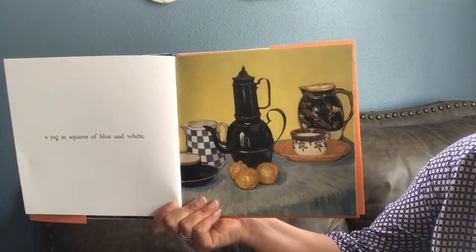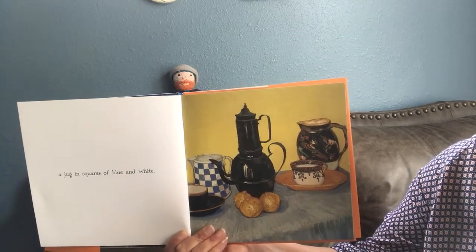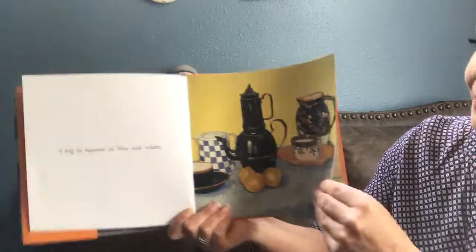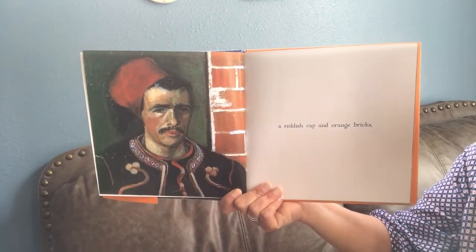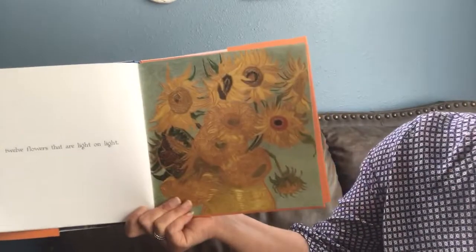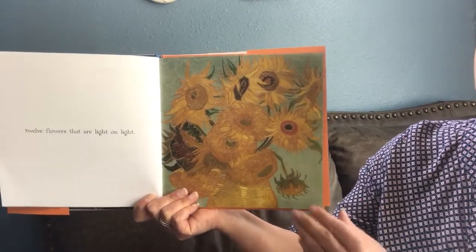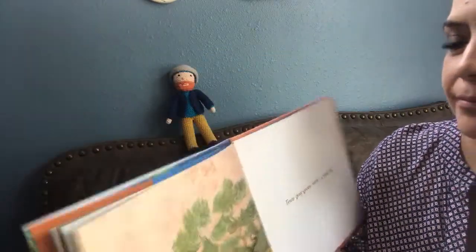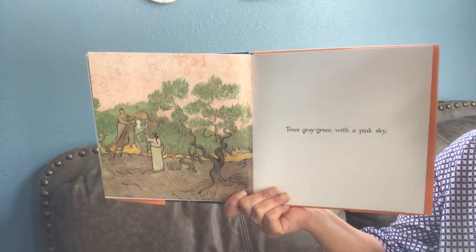A jug in squares of blue and white. Vincent says, peek-a-boo. A reddish cap and orange bricks. Twelve flowers that are light on light. Trees gray-green with a pink sky.